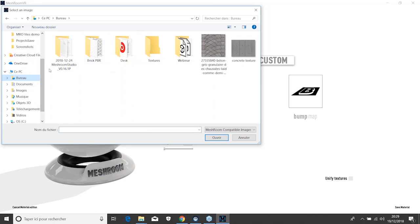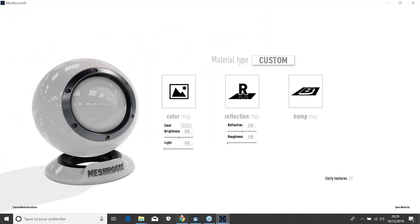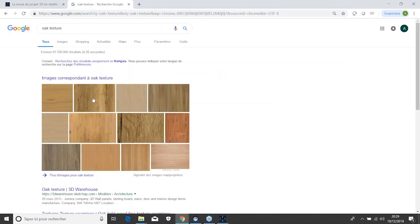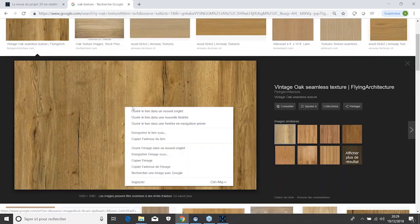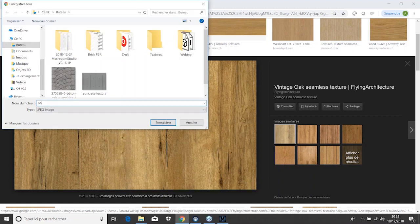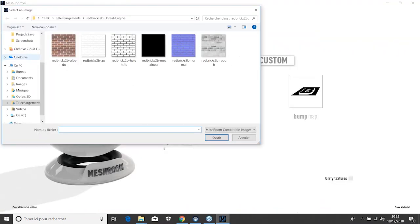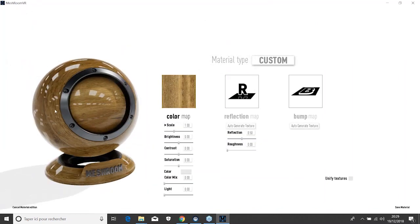You can go maybe on the web and download any kind of texture. For instance, let's do it together. I'm going on the web and oak texture. Okay, this one is cool. So the first one works with everything. So I save it here, oak. Okay. So now that we're here, I just click here, I go on my bureau and open the texture that we've been downloading together.